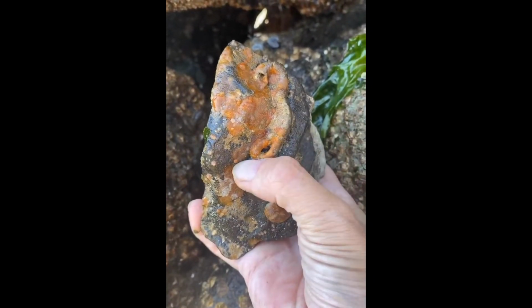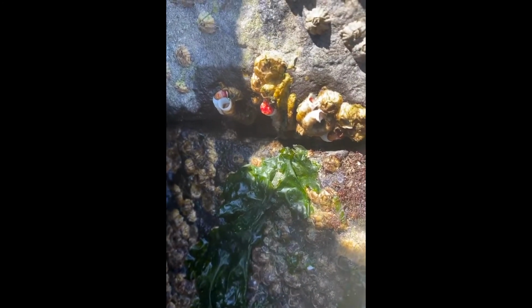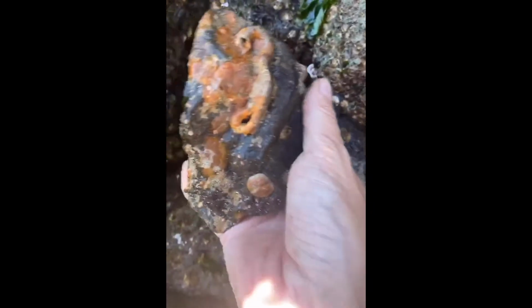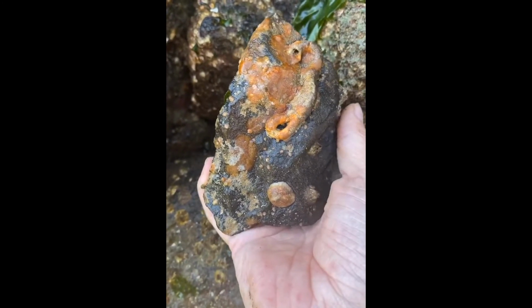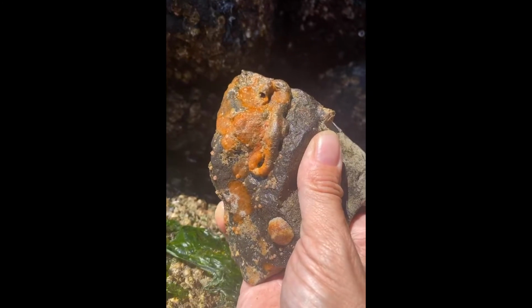This tube thing is a calcareous tube worm. Here's one that's got its feeding crown kind of out. It's called a corona, and it's a really feathery, bristly plankton capturer, which is really cool. But this orange on this rock is called bryozoan. Let me see if we can see it better in the sunshine. See those little tiny dots?